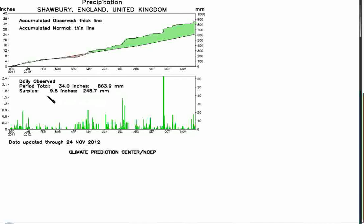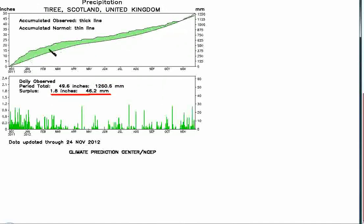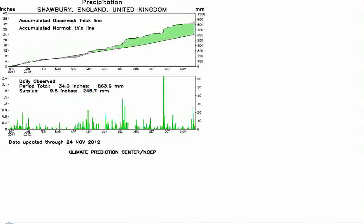For Shawbury, it looks similar, 9.8 inches surplus rainfall, with a total of 865 millimeters so far, so well above normal as far as the year goes. And then Tiree in Scotland, we've got just 2 inches above where they would be. So actually, despite being wet recently, they are hovering around about what they would expect to see. It's interesting to see these traces. They've stayed above where they would expect to be through much of the year, apart from here where they've started to slip back into nearer normal figures.